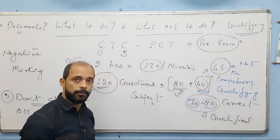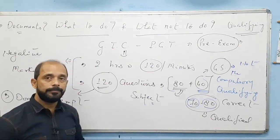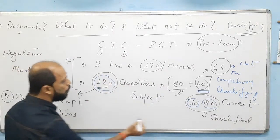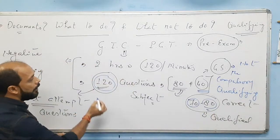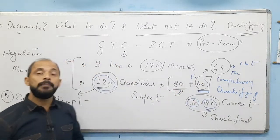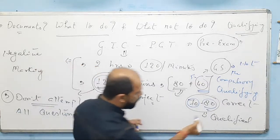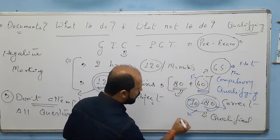If you have a correct one, you can qualify. So how can you do it? If you are going to attempt 120 questions, and you have a maximum of 80 right and 40 wrong, then almost 13 questions will be deducted from your right answers. See, 13 questions minus from 80 correct, you will come to 67.